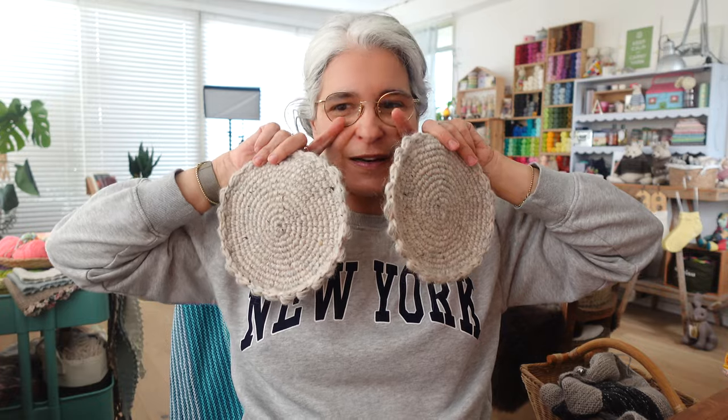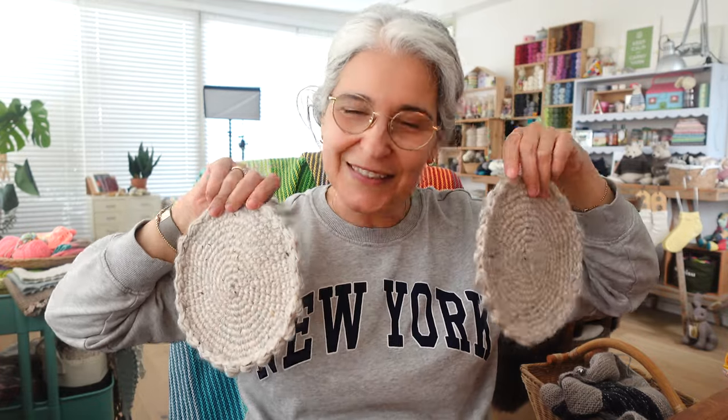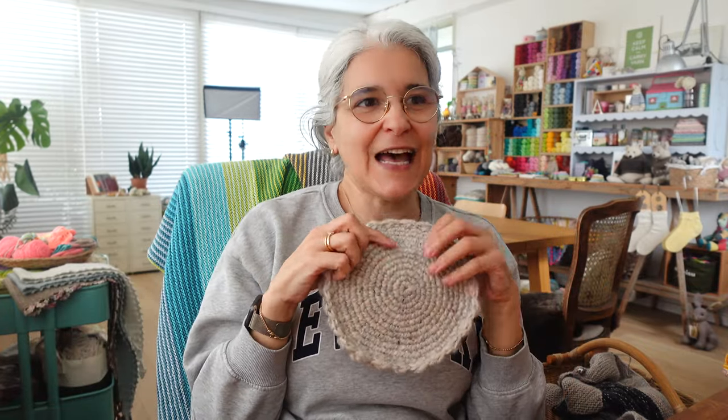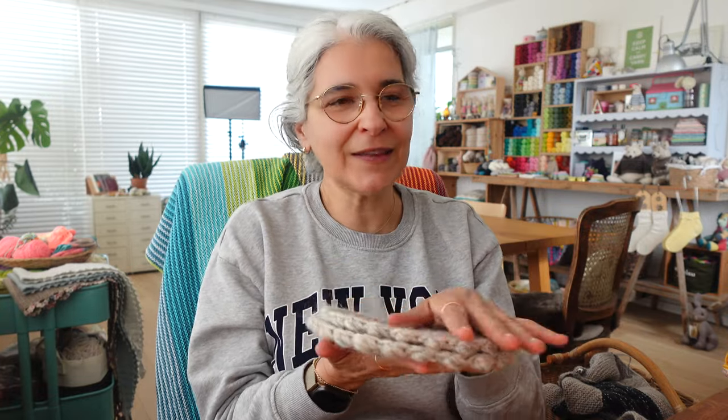I strongly recommend that you use any yarn you have in stash. We use them to place a hot pot on top of them, so we wanted them to be thick, but you can play with different yarns, combinations of yarns that you have in stash. Hold the yarn together in a few strands and see what kind of fabric you achieve, the thickness, if you like the thickness of the fabric, if it's enough for you.